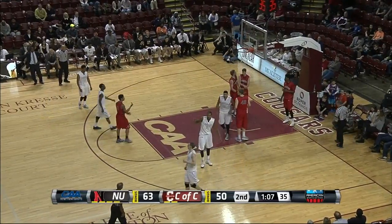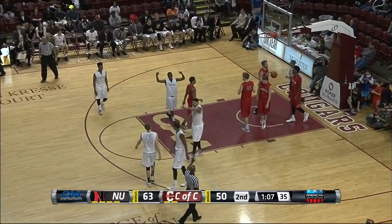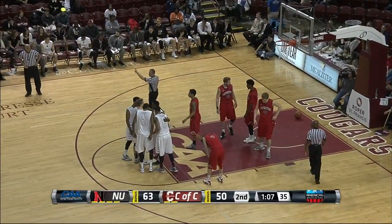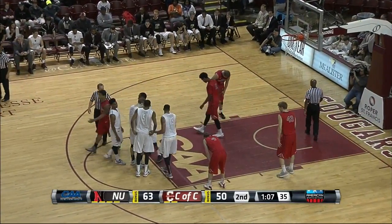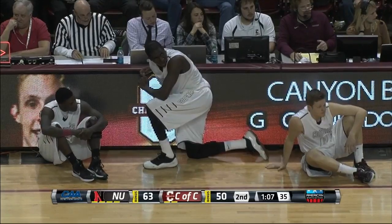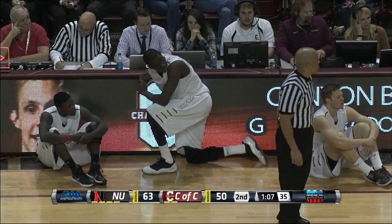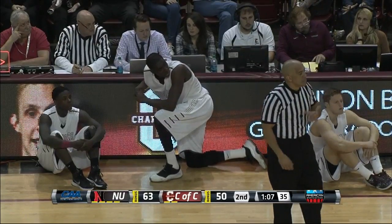Barry's been working hard as well. Down on the baseline, gets the rebound, and he's pushed out of bounds. He's fouled. And I think the seniors are going to get their recognition here at the end of the game. That's my bet with those 3 guys over there on the sideline getting ready to check in.